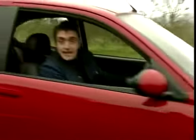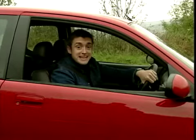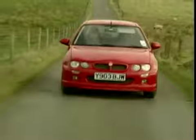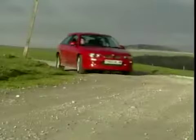And finally, the MG ZR 160. And just a few years ago, who'd have thought there'd even be an MG in a hot hatch test? I really, really want to like it in here. I do. I want to like it. I don't like it. I'm sorry. It's just a Rover 25 in here with no walnut, basically.